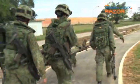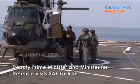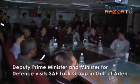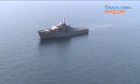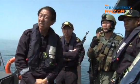Deputy Prime Minister and Minister for Defence Teo Chee Hean visited the SAF Task Group deployed in the Gulf of Aden for international counter-piracy operations at sea. During the visit on board the Republic of Singapore Navy's landing ship tank, RSS Endurance, Mr. Teo was briefed on the Task Group's operations and observed a drill by the Task Group when activated to respond to a pirate attack on a merchant vessel.